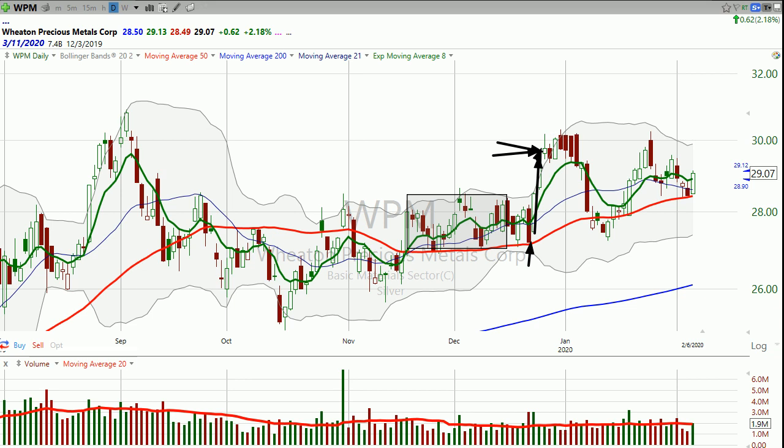So then the stock runs up a little bit, you're still holding it, and then it starts to fall and fall. And in order for you to know when you are wrong, you really have to look at what's happened before. This is really your support level that I've just drawn. So you're buying up here close to 30. Your real support level is down here below 28. That's a pretty big risk.